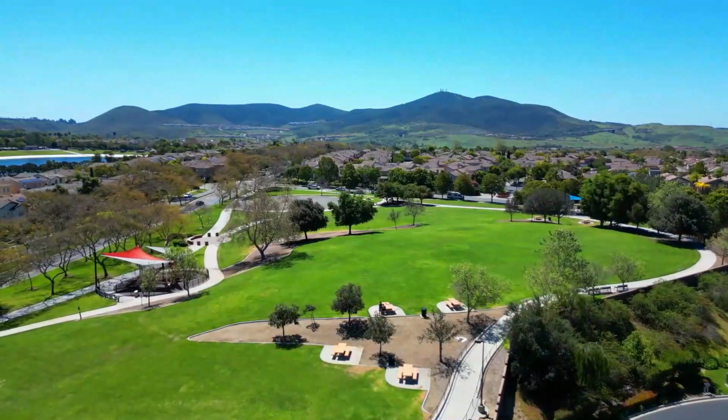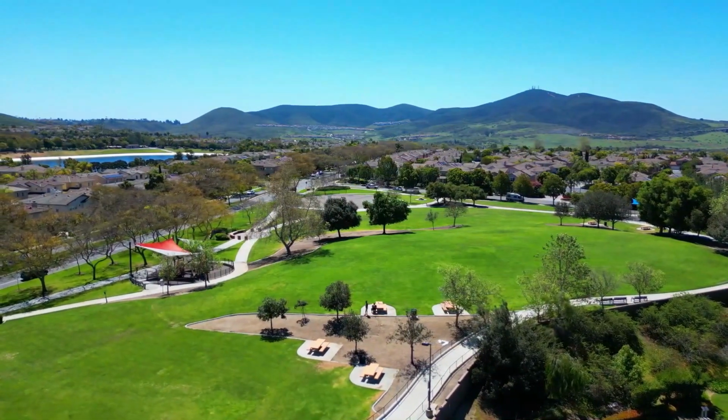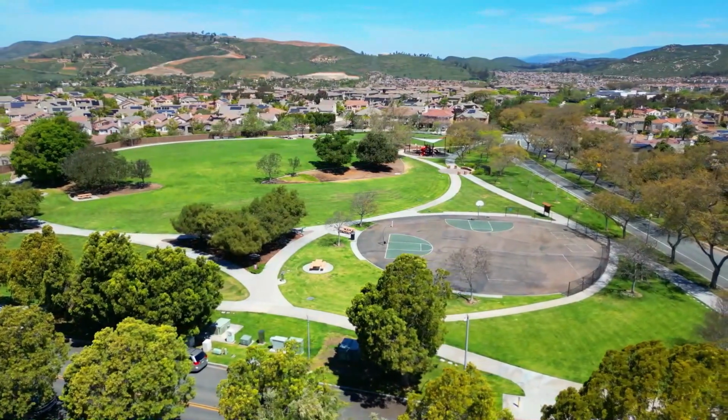And once again, we found another giant park here. The parks here are no joke. There's so much green space. Usually parks might have a little playground, little basketball courts, which this has, but it's got so much green space over here too. And this is one of many.